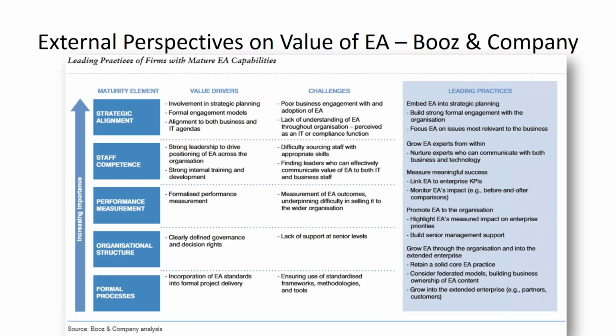And then finally, the key piece that Booz and Company here at the top of this picture is highlighting is enterprise architecture's involvement in strategic alignment. If we go back to that very, very first slide I shared with you today, I shared with you this concept that enterprise architecture is about taking strategy and translating it into execution, creating the executable plan to deliver the strategies of the business.